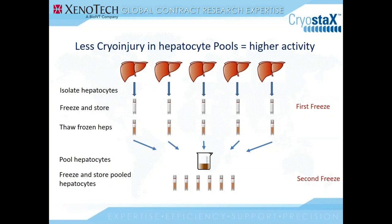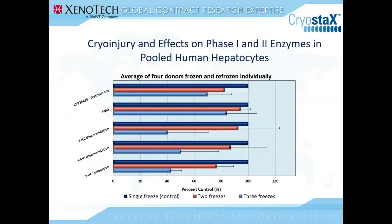The traditional methods call for individual donors to be processed and cryopreserved as individual donor lots. But if you wanted a pooled product, those individuals would have to be thawed, pooled, realiquoted, and recryopreserved, putting them through a second cryopreservation step. This second cryopreservation step naturally increased the cryo-injury of those hepatocytes. Now, cryo-injury in hepatocytes is real and can have a very significant effect on the quality of the cells.